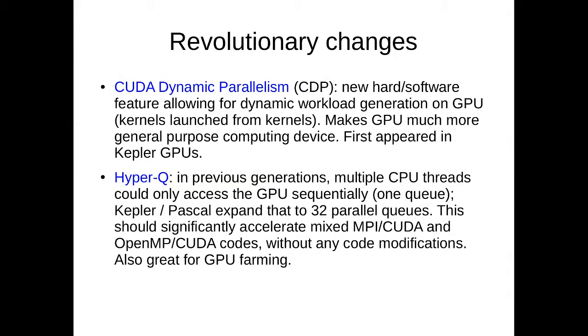No longer the case. With Kepler and now Pascal P100 GPUs, one can enable the hyperqueue feature. Again, by default, it's not enabled. I'll show you how to do that. Once you do that, you can see a substantial increase in throughput in a few of the following scenarios.